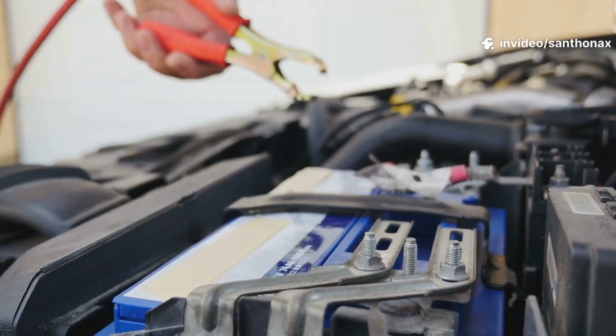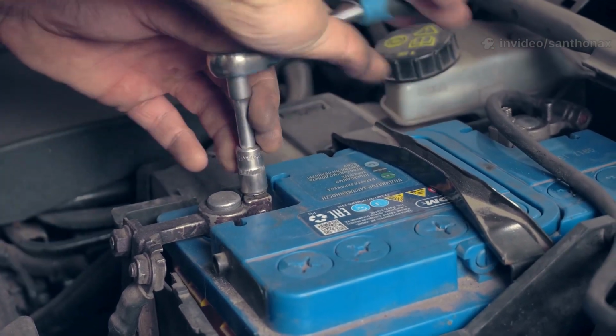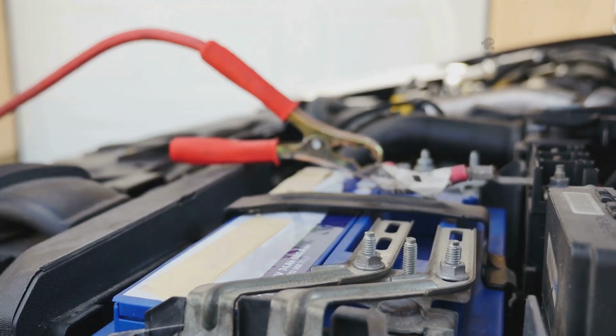Always disconnect the negative terminal first. This terminal is usually black and marked with a minus sign. After the negative cable is safely out of the way, you can then disconnect the positive terminal, which is usually red and marked with a plus sign.